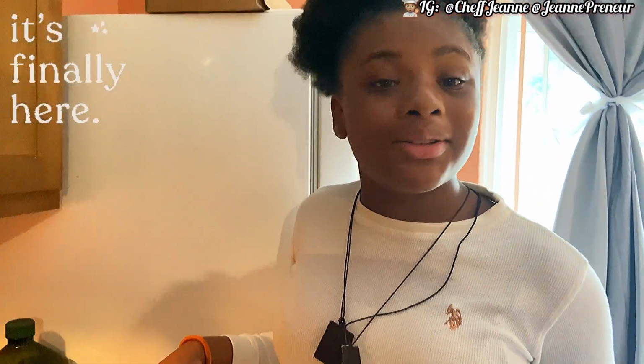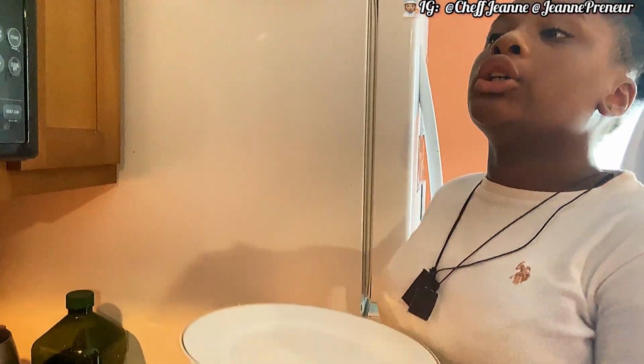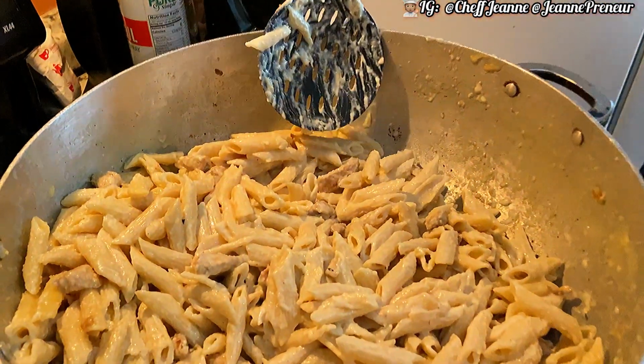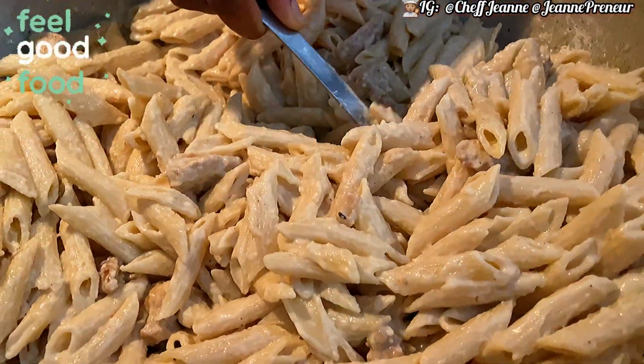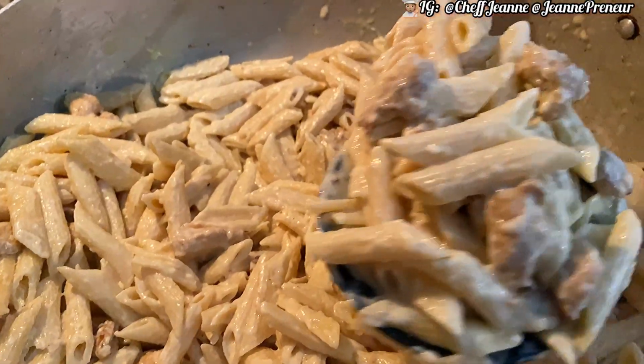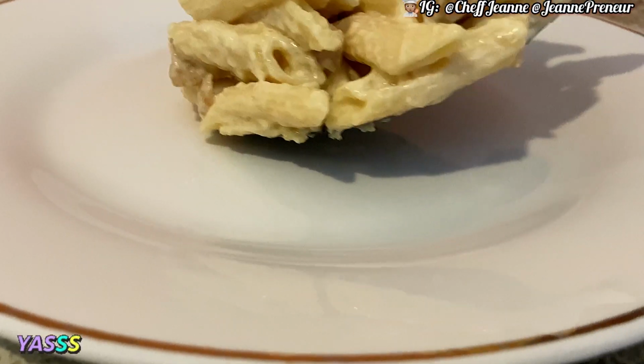Finally, our pasta is ready. Our Alfredo is ready. We are ready to dive into this delicacy. I'm about to dish it out. Ooh, can you guys hear that? So stay tuned for the finished product, you guys.